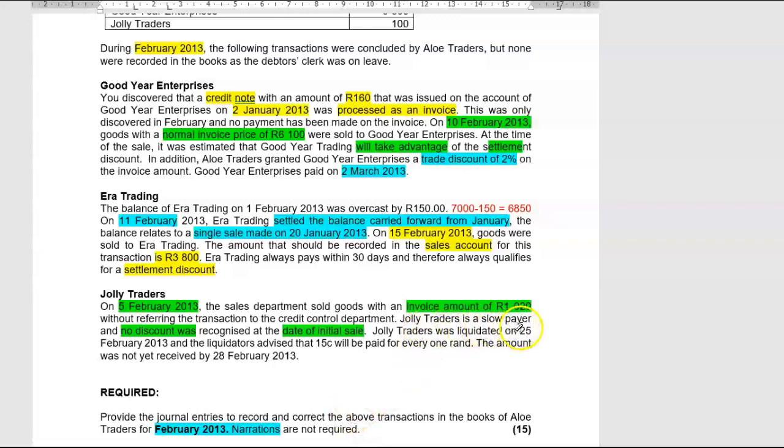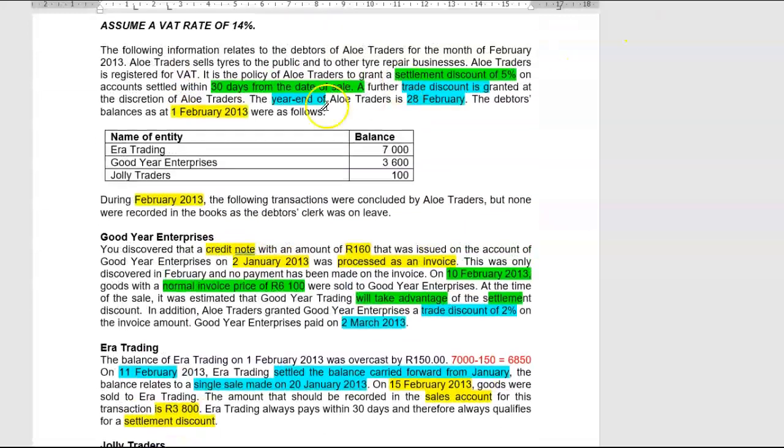Jolly Traders was liquidated on 25 February and the liquidators advised that 15 cents will be paid for every 1 Rand. So this sales department, actually, they should be reprimanded for this oversight on the 5th of February. However, they have informed us that we will receive 15 cents in the Rand. This amount had not yet been received on the 28th of February. Now we're going to have our financial year end and we have to disclose debtors. Our financial year end is 28 February.